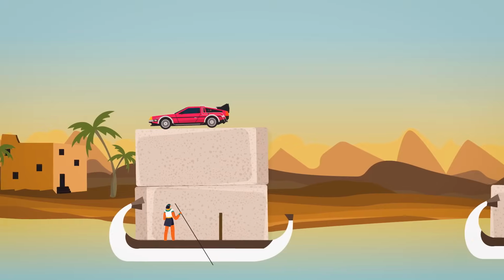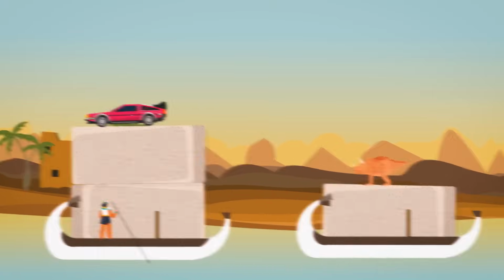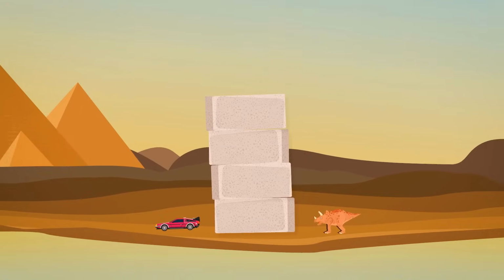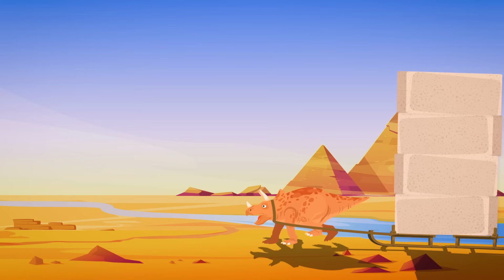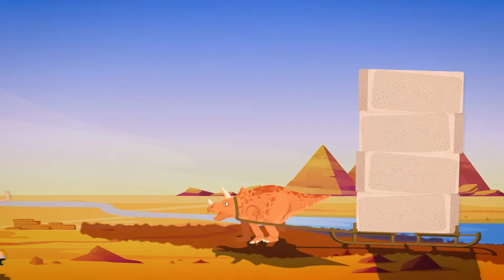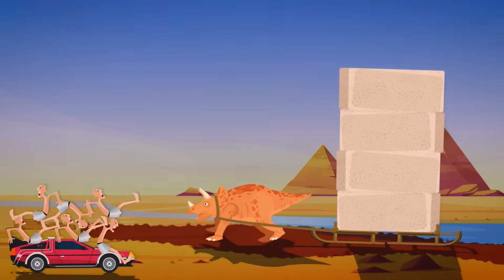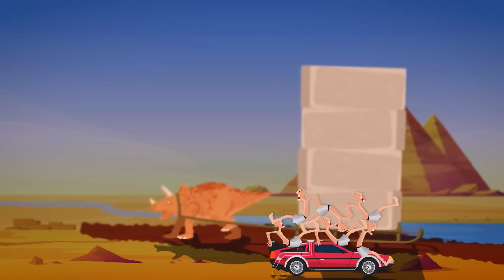One of the theories suggests the stones were most likely transported on boats down the Nile River. Then, there was a harder part. They had to be moved to the construction site. For that, they probably used wooden sleds. It wasn't very hard to pull them because the sand mixed with the right amount of water was pretty slick. And 10 people could move a sled even with a rock weighing 1 ton pretty easily.